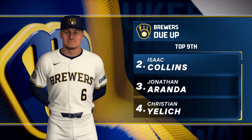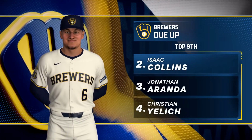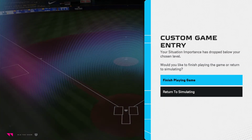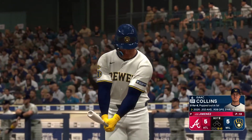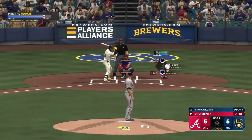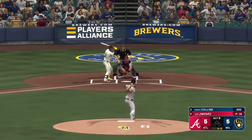Two, three, four set to hit in the bottom of the ninth. We're all tied up 5-5. Bottom of the ninth, digging in is the switch-hitting outfielder, Isaac Collins. Now, this guy, if he gets on base, has the ability to really be aggressive getting around the base paths.